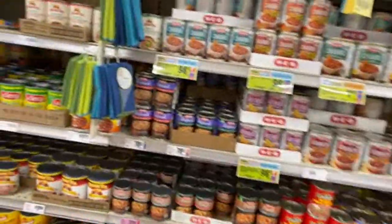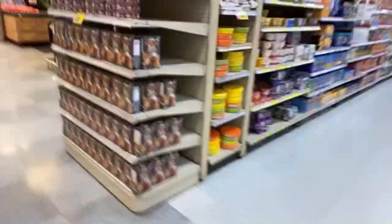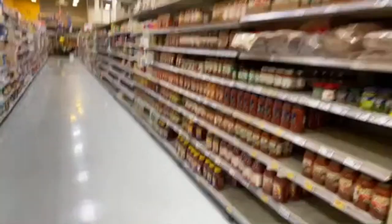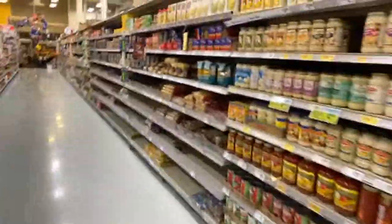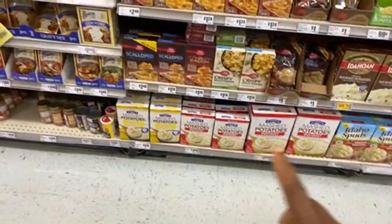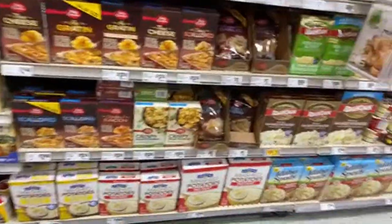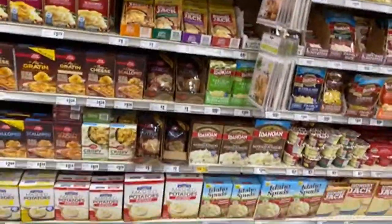Different flavors of beans. If you don't want the ones with pork, you can choose that. And then this has tomato sauce, rice. I buy rice from here sometimes, but most of the time I just buy a whole big bag of rice. And then here Americans like mashed potatoes. We eat a lot of mashed potatoes. So Thanksgiving coming up, everybody will have mashed potatoes in their house.